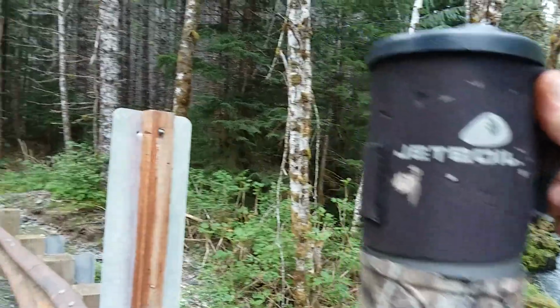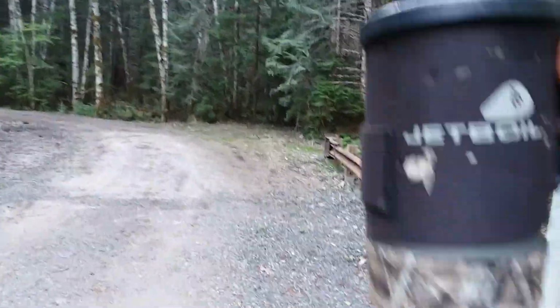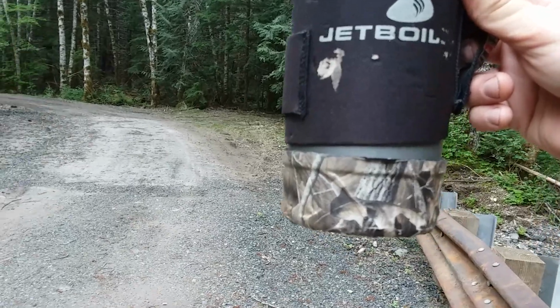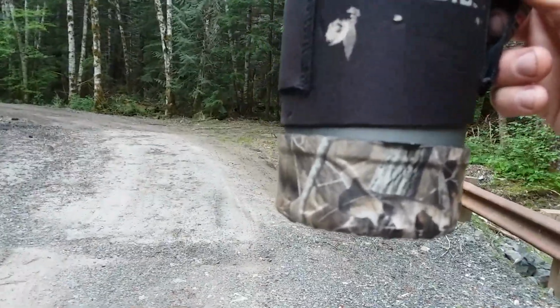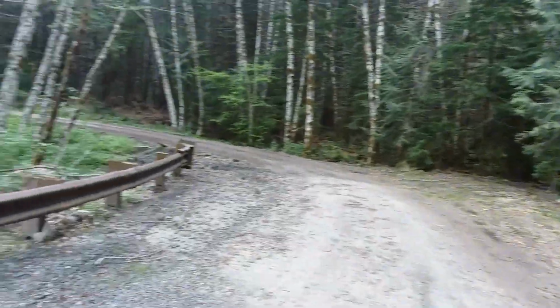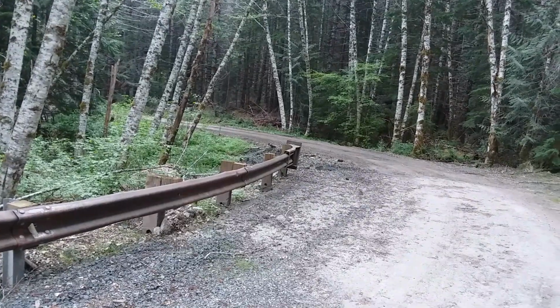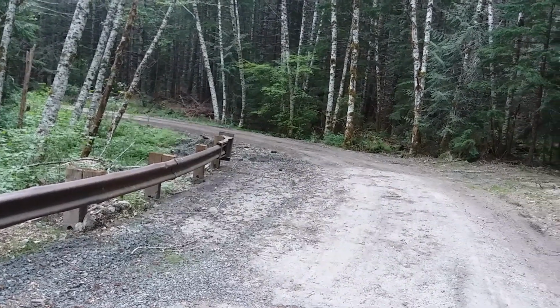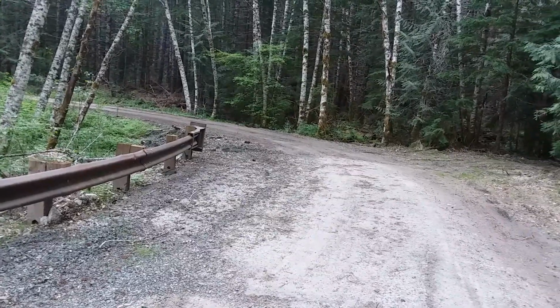I left my coffee on the side of the road. I set it down everywhere. This is my jet boil with the custom duct tape bottom because the cup on the bottom cracked and it would fall off, so I put some duct tape on there. Still works. I've had this thing for like 10 years. The cup works. The jet boil part of it actually finally broke.